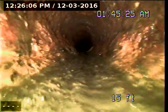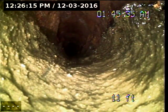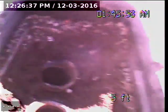Okay, we're coming out now to the very beginning of the entry point from this cleanout. So you can see there's a little bit of sludge there. That's what actually encased our camera lens when we first went through. So that little bit of debris right there is what clogged our camera head. It's not much, but we're going to be going through a hydrojetting process here shortly, and we'll clean that up and kind of scrape that little bit away from the line. So we've now just come out of the cleanout box here. We're going to wipe off our camera lens.